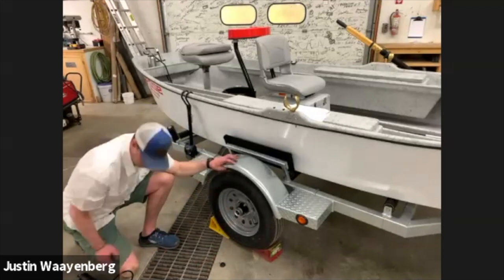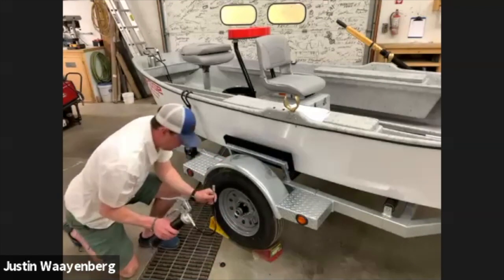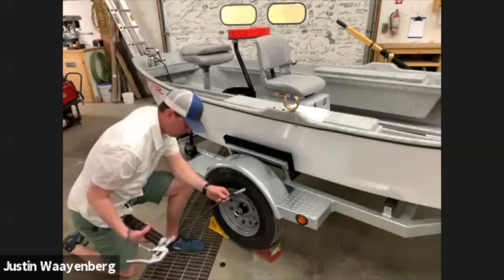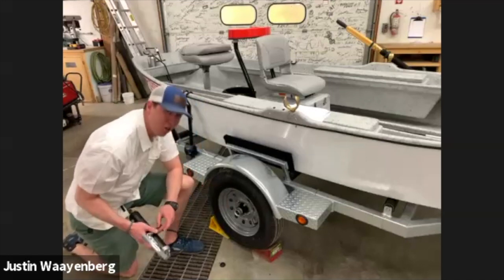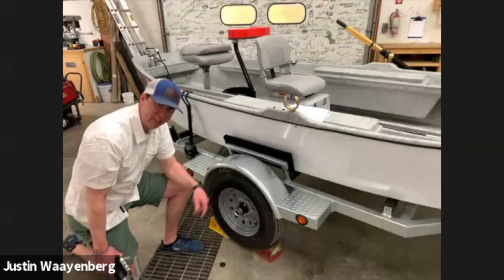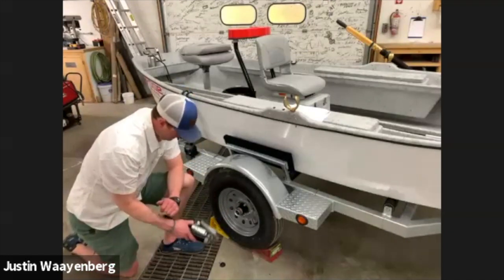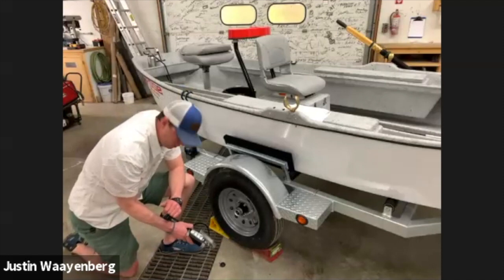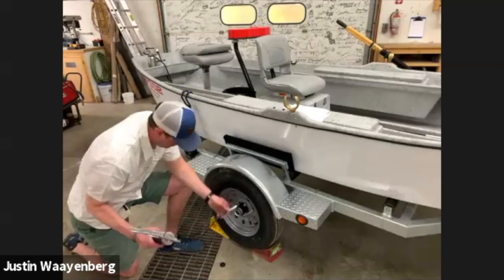This trailer is brand new, and so I'm going to grease it, but this is just standard marine axle grease. Try to match the color before you start greasing. They all have different colors. Like marine grease is usually blue. This stuff has kind of a purpley tint to it, or a dark red tint to it. So you want to try to match whatever you got.